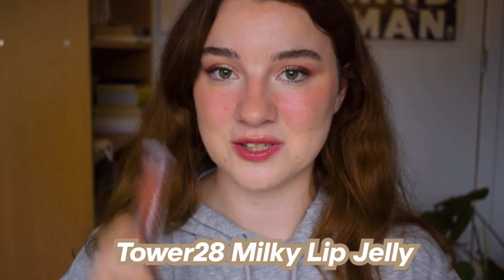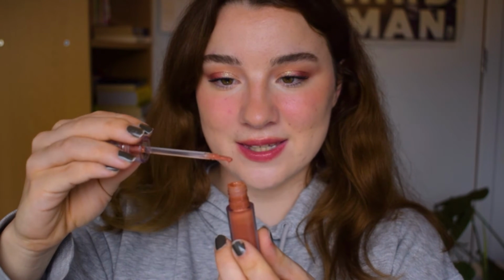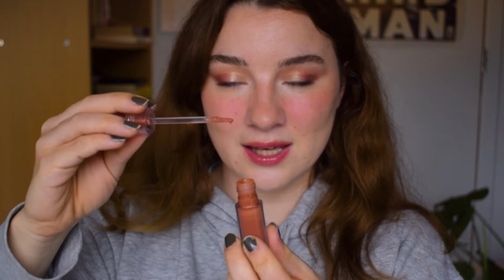Also, one of my favorite glosses is the Tower 28 Milky Lip Jelly. This is even more, how would you describe it, glidey and buttery than all of the other ones that I talked about. You can see that jelly formula, how it's a little bit more dense in formula almost. Cashew, which is such a beautiful color. It's very warm toned. This is a lip gloss that also hydrates your lips as well, which in my opinion is amazing. So those are all of my glosses that I highly recommend, and the Lisa Eldridge lipsticks.